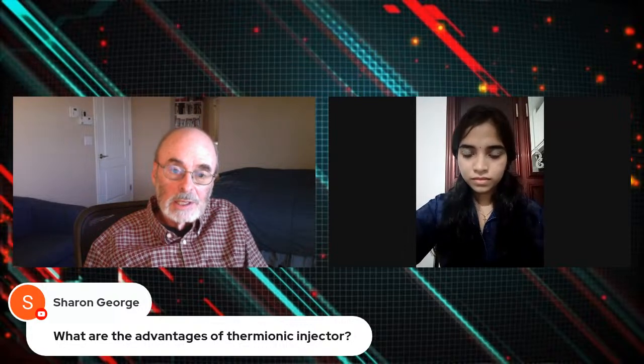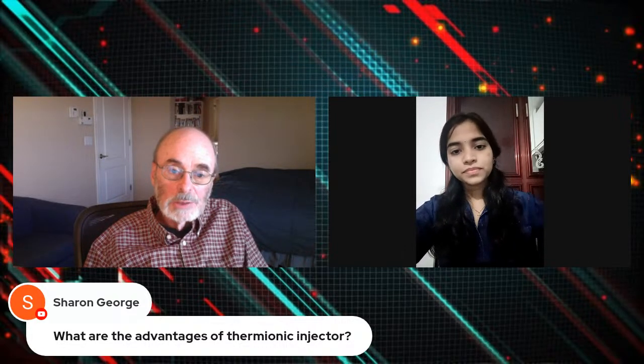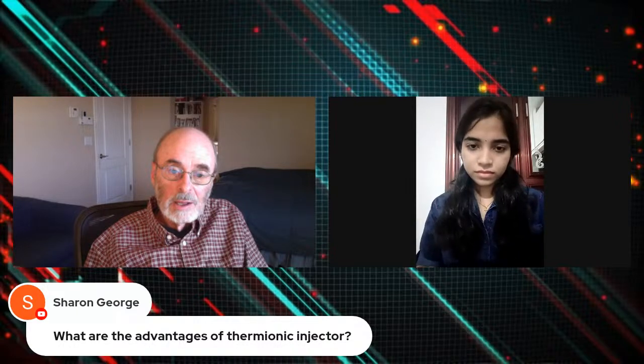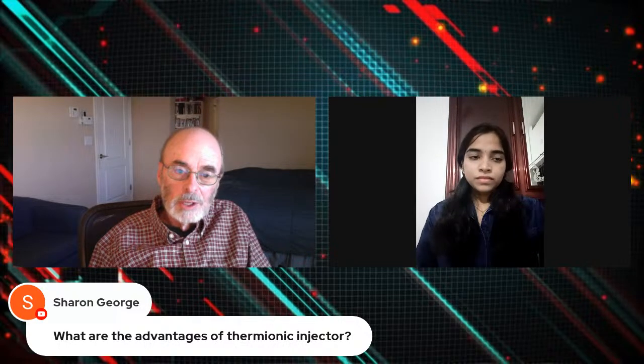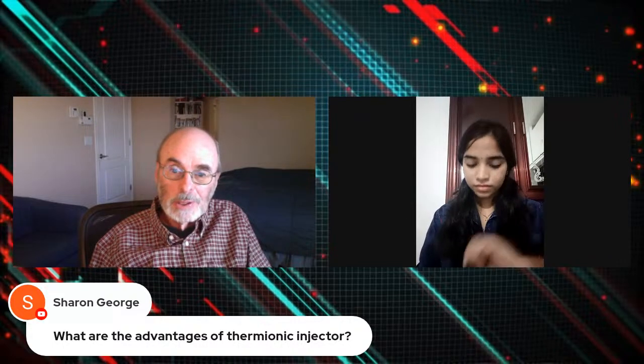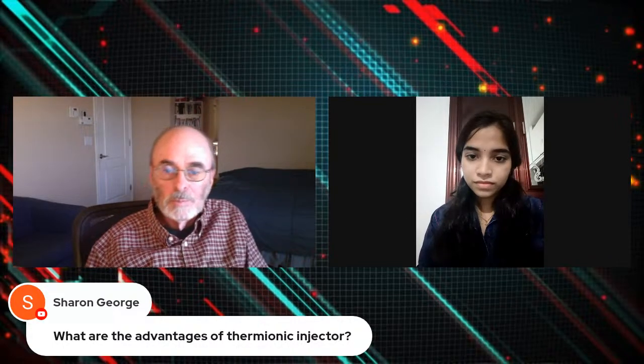It can run using a simple vacuum system rather than an ultra high vacuum system. It's basically much more robust than other accelerators. So the advantage was, for this application, it would have been a lot easier to put on a ship and do the job the Navy wanted to do.